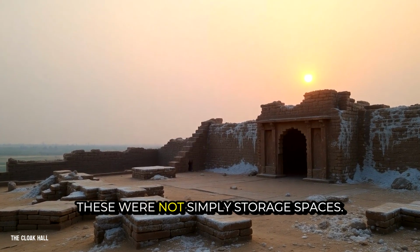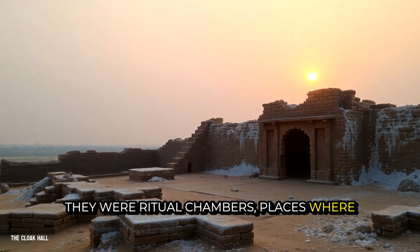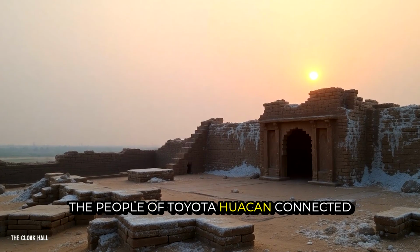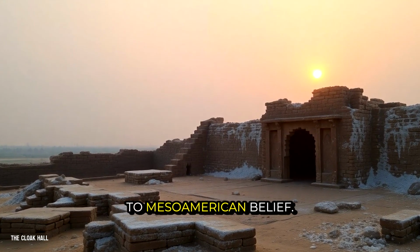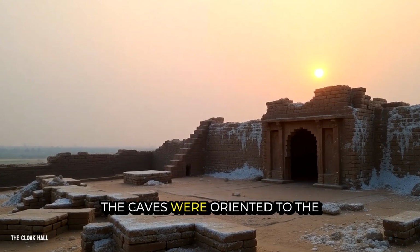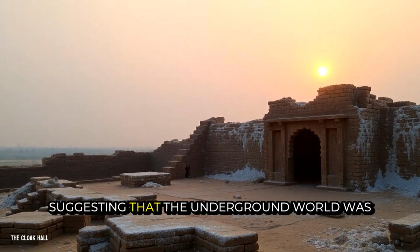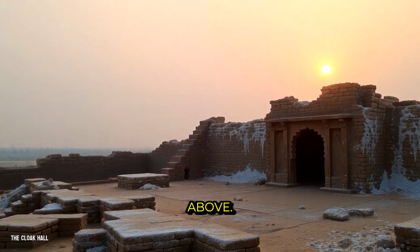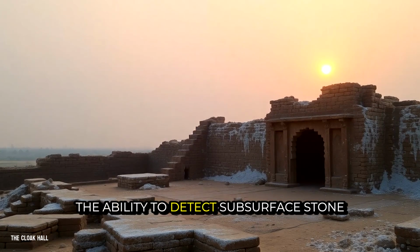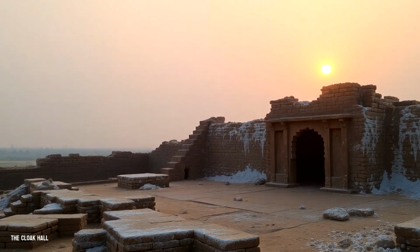These were not simply storage spaces. They were ritual chambers, places where the people of Teotihuacan connected with the underworld, a concept central to Mesoamerican belief. The caves were oriented to the same grid as the surface city, suggesting that the underground world was as carefully planned as the one above. The ability to detect subsurface stone alignments without excavation was crucial.